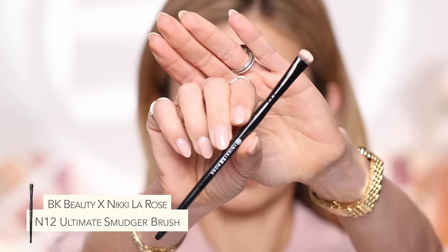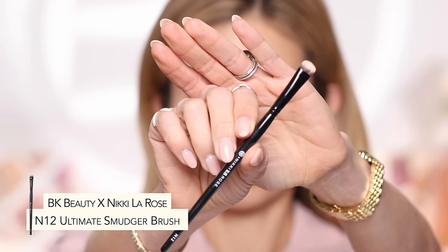And then I'm going to share my next favorite, the N12. The Nicola Rose N12 brush is my favorite brush right now for eyeliner. I love it for smudging out liner or setting liner with an eyeshadow, which is what I did today. I took this brush and the olive shade and smoked out the lower liner, and then the upper liner as well with this brush.